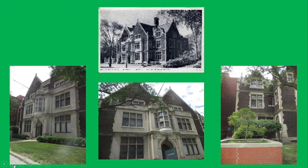These are some more images of the Bowen home. Up at the top, you can see an image of it as when it was the Osteopathic Hospital. And the other three images, it's pretty easy to see why this building was chosen for the Department of Mortuary Science.